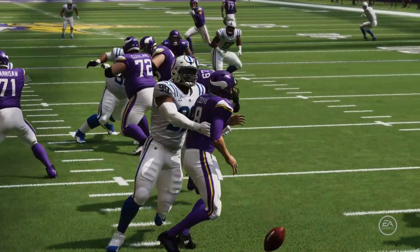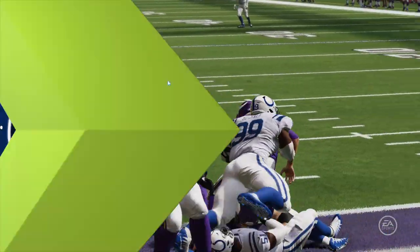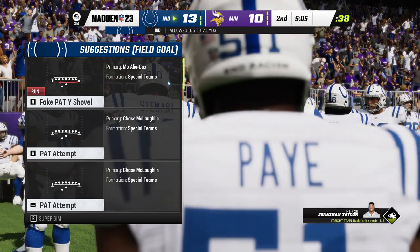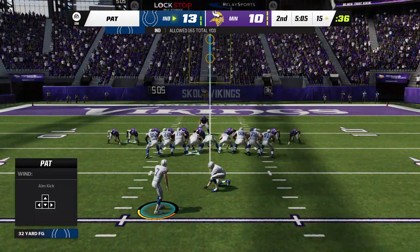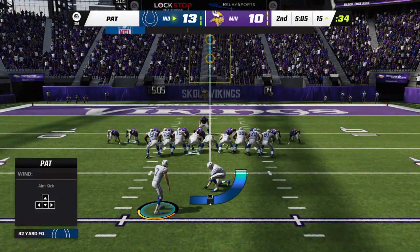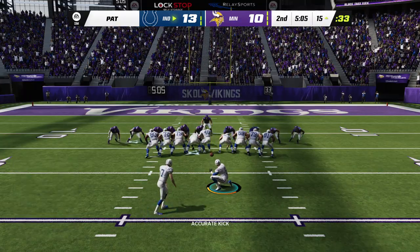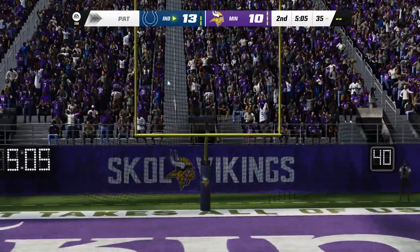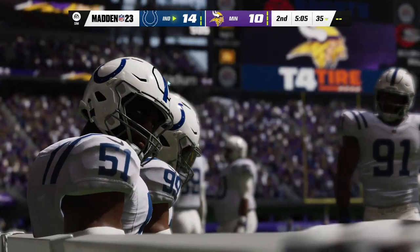And for the offense, the training didn't really kick in, did it? Once that ball comes loose, you've got to get on it, make sure that you recover it, or make sure you punch it out of the end zone. Anything but give it to the defense to score a touchdown. Extra point by McLaughlin is up and good. And the lead is now 14-10.